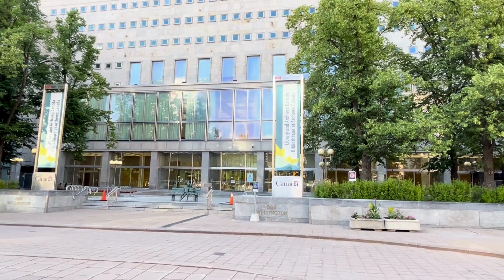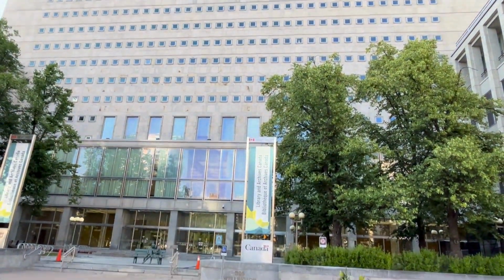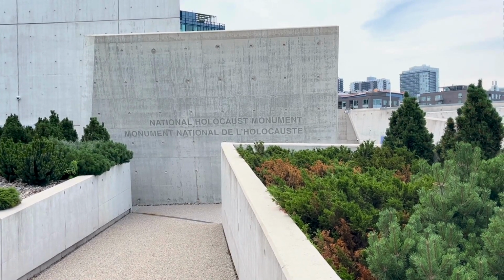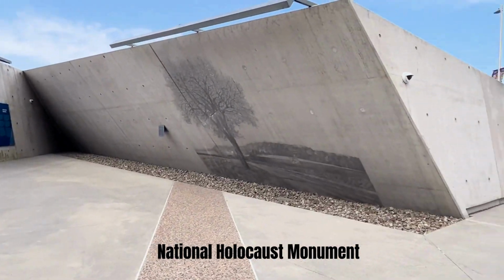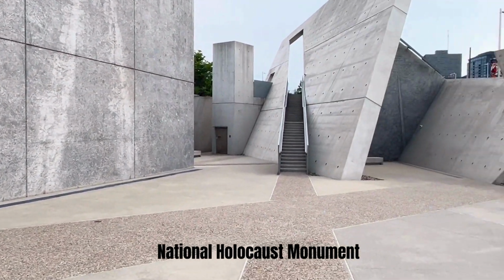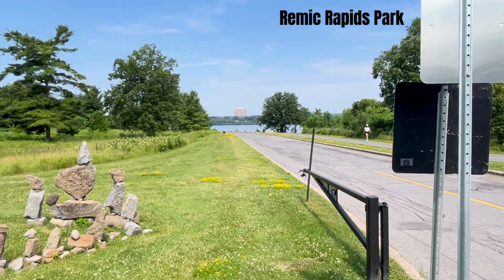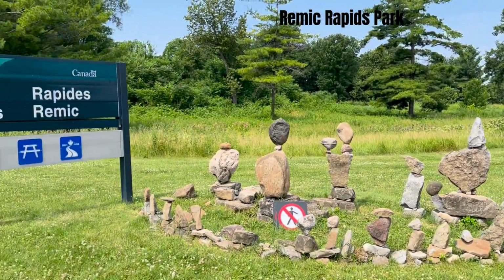So this is the Library and Archives of Canada. No balcony. You will also find along the way the National Holocaust Monument. You also get another option going east-west. It's called the Parkdale Drive down there. You can access it also.